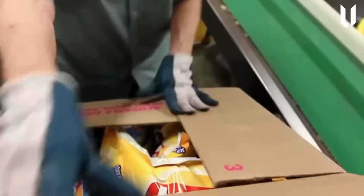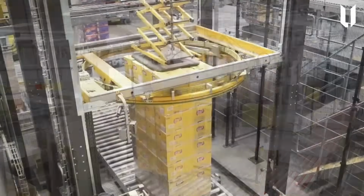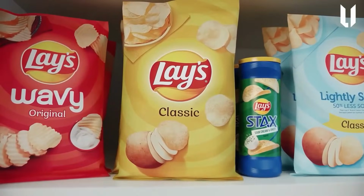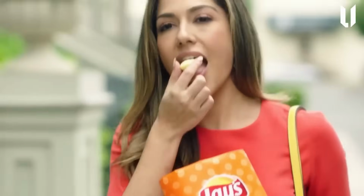Lay's sells approximately 1.5 million bags per day globally. This number reflects Lay's popularity as one of the leading snack brands. However, sales can fluctuate based on promotional campaigns, holidays, and other factors.